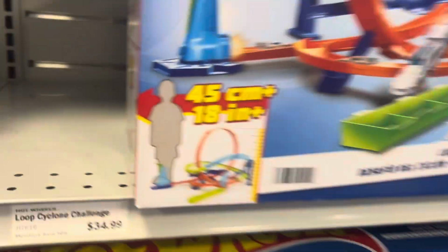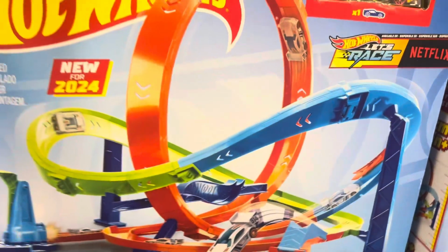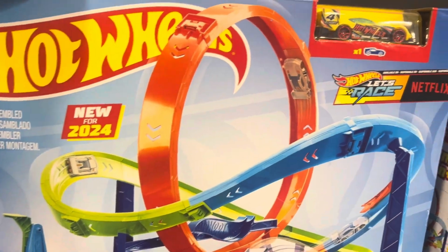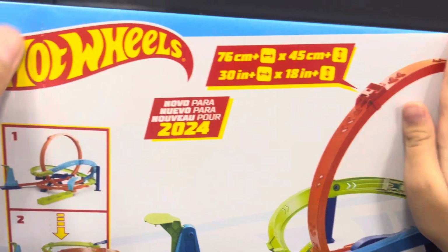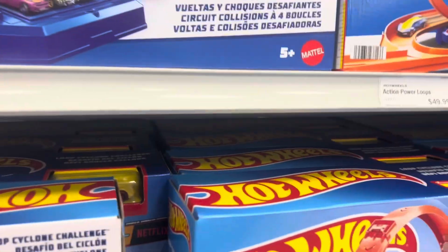$27. Loop Cyclone Challenge, $34.99. New for 2024. This is a new one. This is the loop cyclone here. This one's like the size of my hand. There you go, new 2024. It's like the size of my arm. Yep, $34.99 here. New one for 2024.